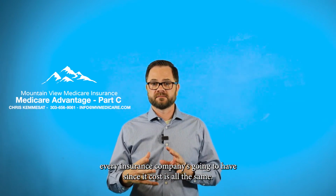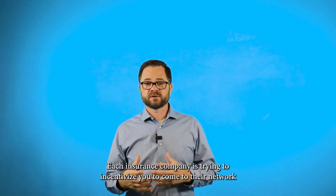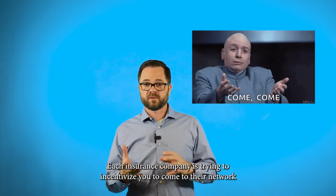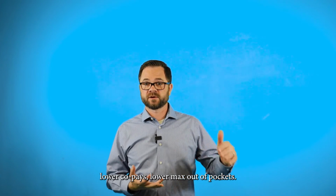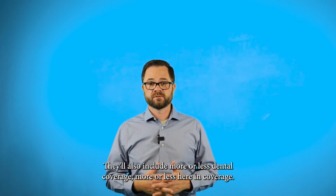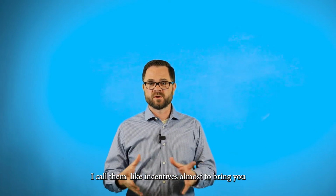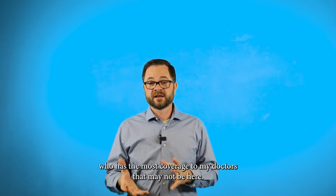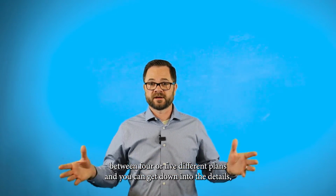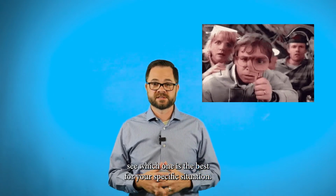So with the Medicare Advantage, since the cost is all the same, it's the Part B premium, each insurance company is trying to incentivize you to come to their network with different formularies for prescription drug medications, different lower copays, lower max out-of-pockets. They'll also include more or less dental coverage, more or less hearing coverage. I call them incentives almost to bring you to their company, since when you're looking at it, it's, well, who has the most coverage, are my doctors in it? That may not be it. You may still be able to choose between 4 or 5 different plans, and then you can get down into the details and see which one is the best for your specific situation.